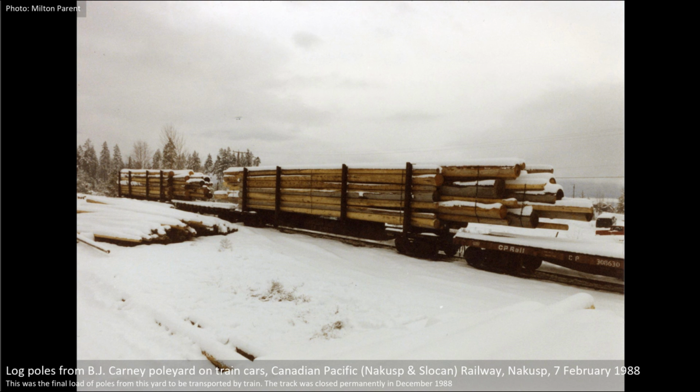Here's a sort of solemn one. I mentioned at the beginning of the show, we see that big, huge pile of log poles heading out for England. Well, here's the last log poles to go out on train from Nakusp, from the pole yard behind the Esso there. The 7th of February, 1988. The final load of poles by train. And then, of course, December 88 is when they actually shut it down, and then the next year they tear it up.